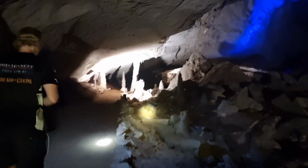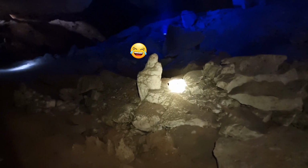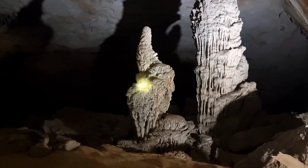What is it? A grasshopper? Is it me or does that look a bit like a sitting down monkey? Monk monkey, maybe. Ooh, he looks like an evil villain. Ooh, like an A.